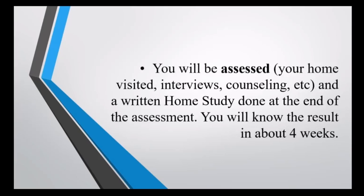You will be assessed, provided that your application went successfully. You will be assessed and a written home study done at the end of the assessment. What is the assessment? The assessment involves interviews, counseling, and your home being visited. When your home is visited, the CDA will look at where the child will sleep, how many persons are living at the house, the location of the house, and the condition in and outside the house. At the end of this assessment, you will know the result within 4 weeks.